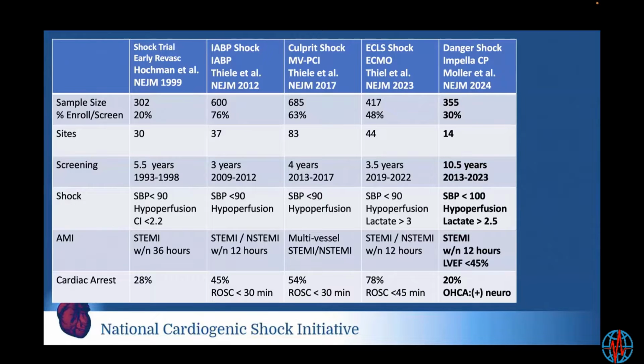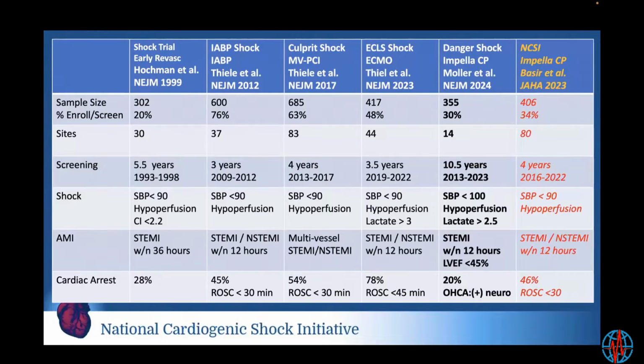Now, what's interesting and something that is important to me, and I think those of us in the United States, is that DanGer Shock represents the pattern of care and practice that is being done in Europe. In the United States, we've actually had difficulty with equipoise in the use of Impella in AMI cardiogenic shock. It's been FDA approved, it is reimbursed, and so therefore, particularly within the recent years, we've been using it at an increasing rate. So I thought it was important here to also include the results of the Cardiogenic Shock Initiative. I highlighted it in red and yellow so that no one accuses me of trying to say that it's a randomized control trial, but I think that it is really important to understand the differences here or the similarities.